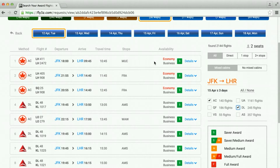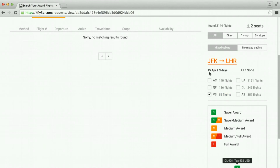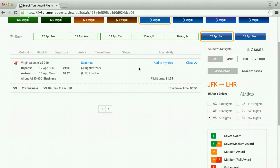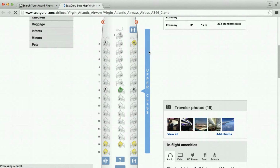What I did forget to mention earlier is that if you click on details, let's do, I'm going to add Virgin Atlantic. And actually, I'm just going to search for Virgin Atlantic. If you click on the details of the flight, you will notice that you can actually see the seat maps. If you click on that, it does link you to a third-party website, but it has the plane in here, and it tells you which seats are available in first, business, and so on.